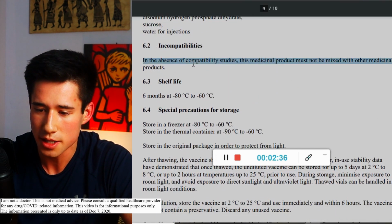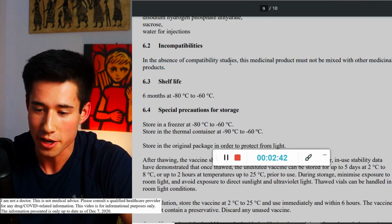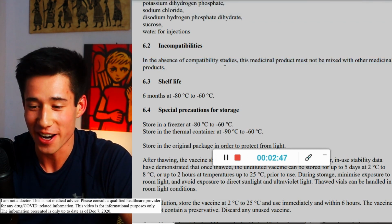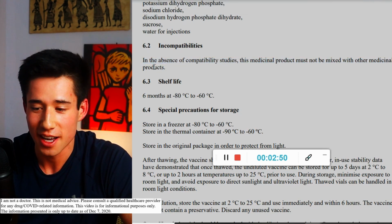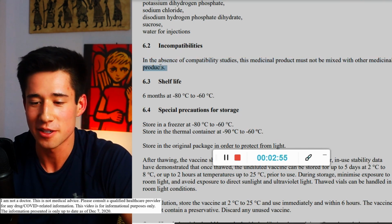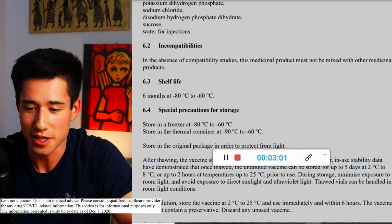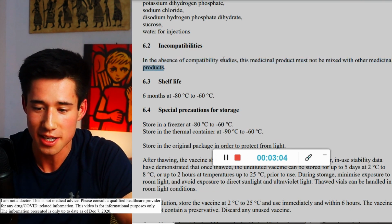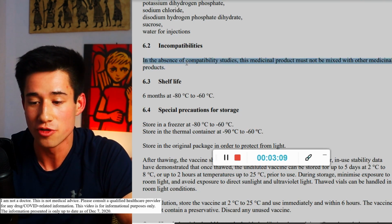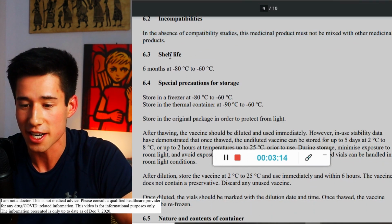Okay, so incompatibilities. In the absence of compatibility studies, this medicinal product must not be mixed with other medicinal products. Okay. So just don't take any drugs that you don't have to take when you're being vaccinated. I'm not a doctor, but I think if you had diabetes and you're taking diabetes drugs, or if you had high blood pressure and you were on high blood pressure drugs, you'd keep taking those drugs. You wouldn't discontinue them when you're being vaccinated. But if you don't have to take a drug, don't take it if you're being vaccinated, because they don't really know what kind of interactions there are. I think that would be what I would gather from this section.